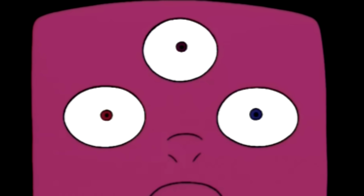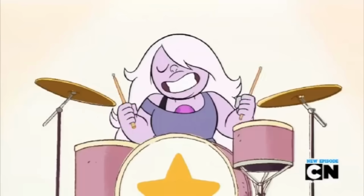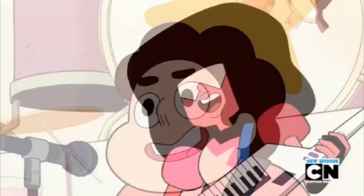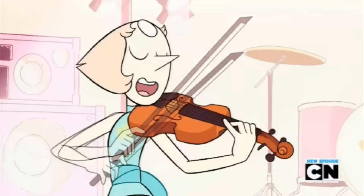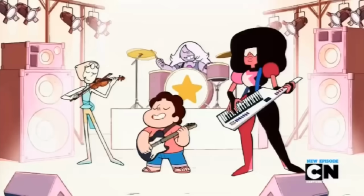Her top eye is mysteriously purple, which is a fusion of the colors red and blue, possibly hinting towards Garnet's status. In the end of Steven and the Stevens, Garnet also plays a guitar. A guitar is a fusion of a guitar and a keyboard. Get it? The instrument itself is a fusion. I think that's probably why they gave it to Garnet. I see what you guys did there.